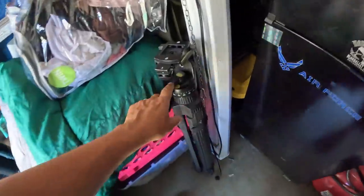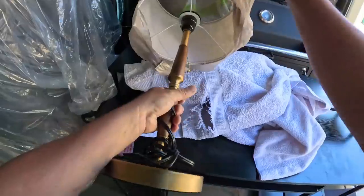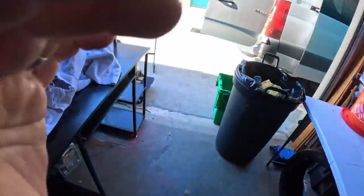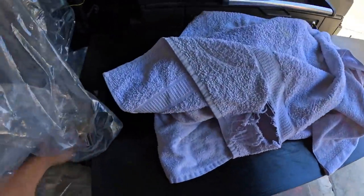Oh, there's the name. Belora. Maybe we can look that up. Belora tripod. Okay, nice little lamp. These are a tough sell at the market though. I don't really like finding lamps. They do not sell. Really, really tough sell.